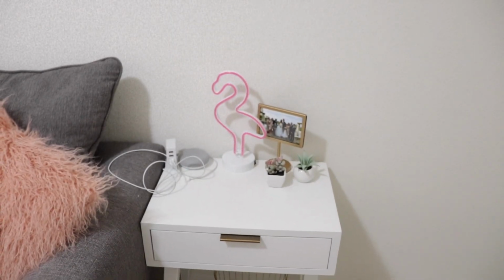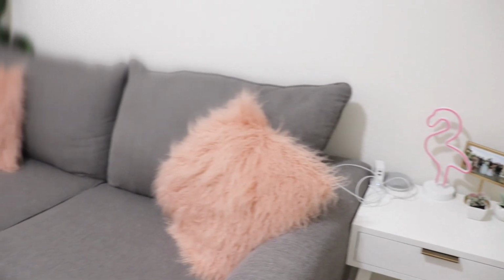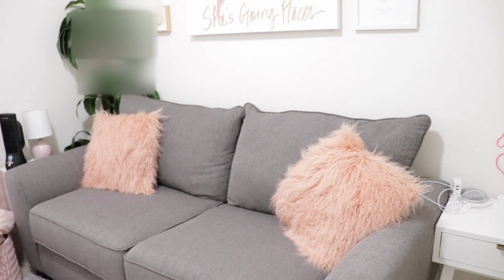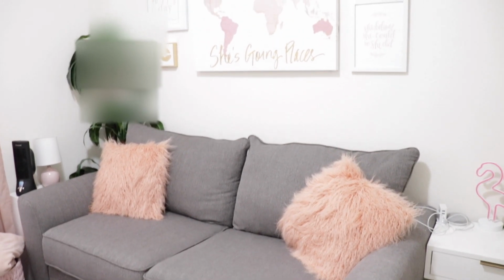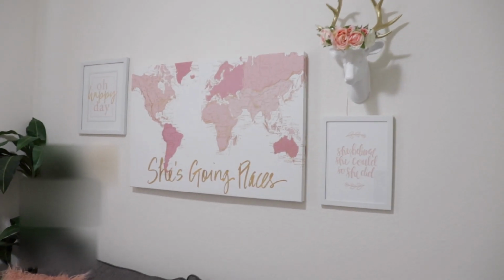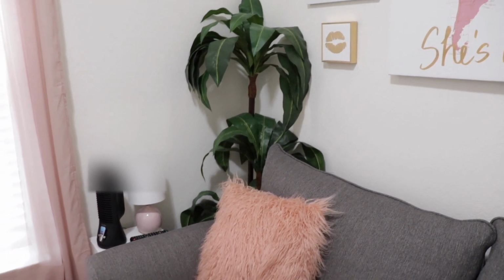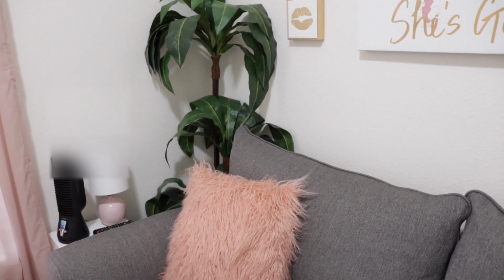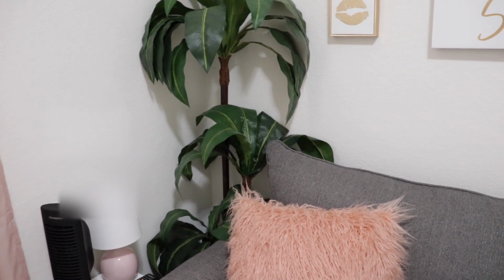On this side, I just have a little nightstand table with some decor. I did make a video on decorating this room. I'll link it below for you. There are a couple of changes since then, and I'll let you guys know in a second, but this wall did stay the same. So it's just a little cute gallery wall, and that's a fake plant. I don't have very many fake plants in the house, but I do have a couple. I would probably put a real plant, but this space is so narrow that that's the only thing that would work there.